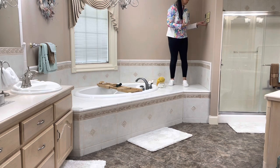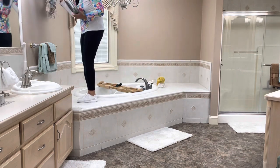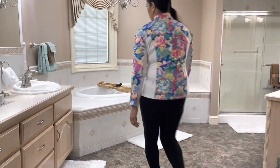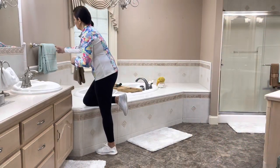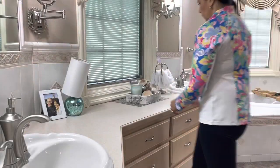Well, if it looks like I'm dressed for winter today, I actually was. And yes, it's still summer here. Normally it's about 100 degrees, but today, 50 degrees. And of course it would be because I plan on spray painting something today, so of course it would be cold.